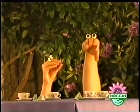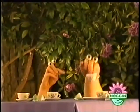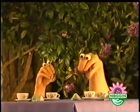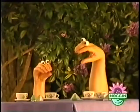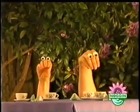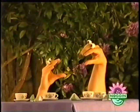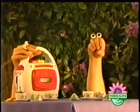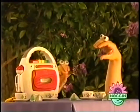Tea party? Tea party! Oh, teacups. Teacups. Napkins. Napkins. Teapot. Teapot? No teapot. No teapot? Teapot song. Teapot song? Teapot song. Oh, teapot song.